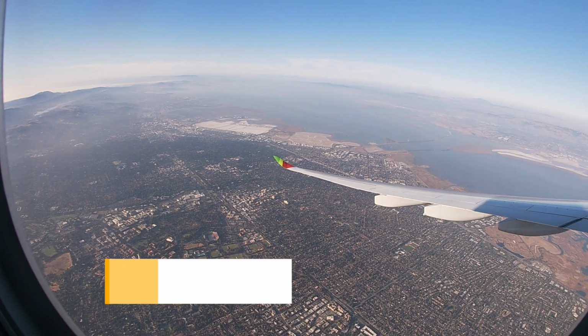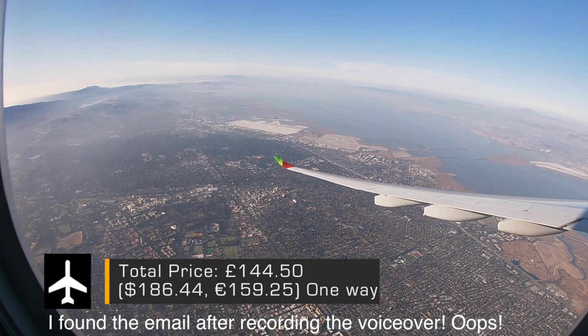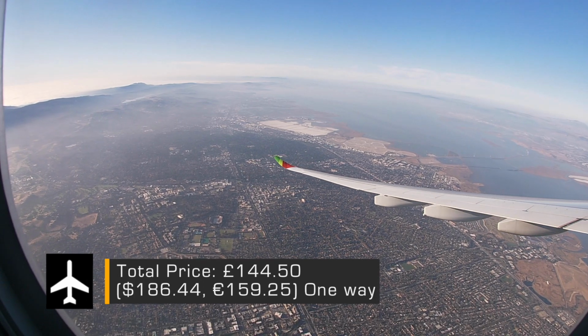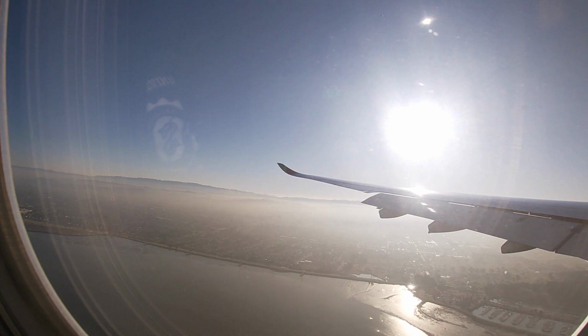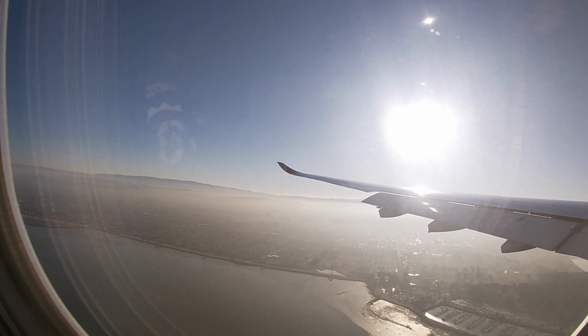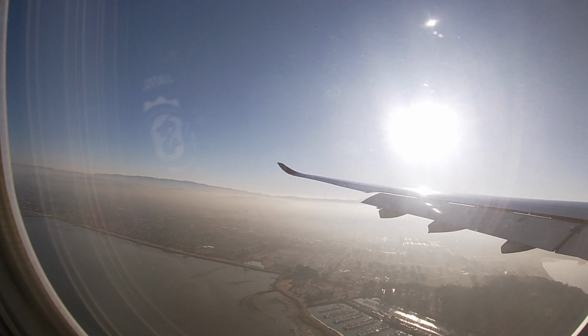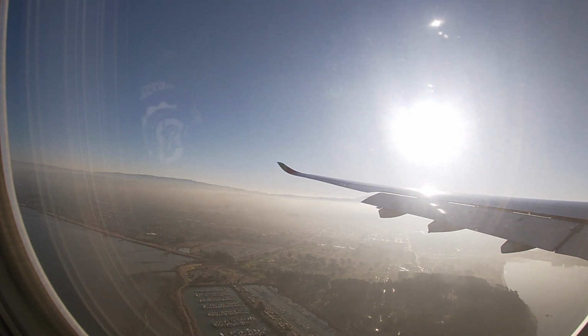I paid £150 for my one-way ticket to San Francisco. £150, and I get all that. That is great value for money. To put things into perspective, departing London, I had Norwegian as my cheapest offering at £180 one way, but to get the same level of standard of product, I would have had to pay more.